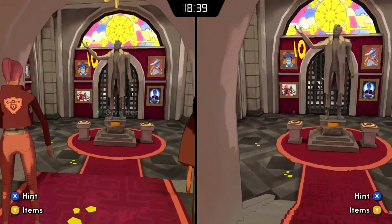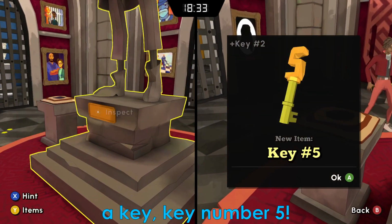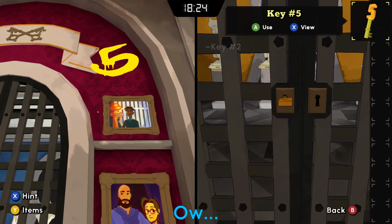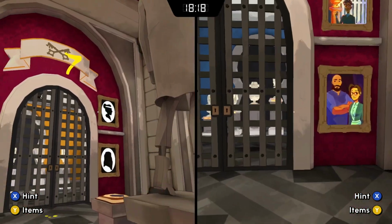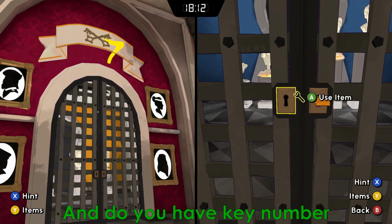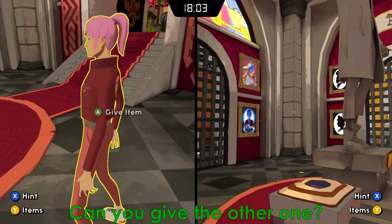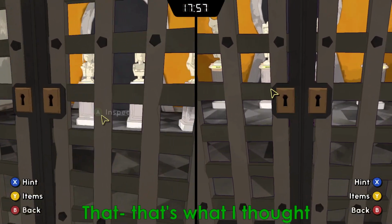Oh, we got this. I'll never forget the day I finally got a piece in here. Snuck it in myself. Yeah, it's five. Can you just open? Hey, so can you get the other one? Five plus two. Yes, that's what I thought.